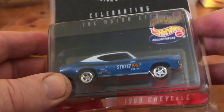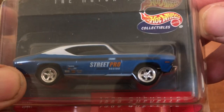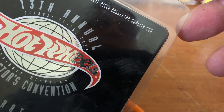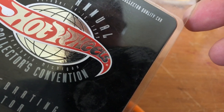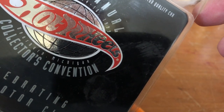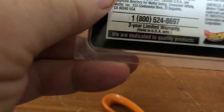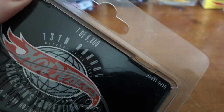'69 Chevelle, I think this was sold at, I think they had a meeting, not a meeting, a convention in Detroit. I think this is what this is from. Nope, this is October 14th and 15th, 1999. Maybe wrong. All right, anyway, this is one of 5,000. It's not individually numbered, okay?